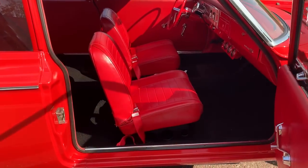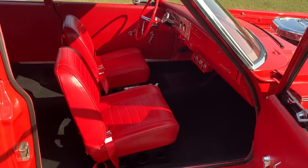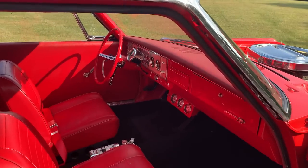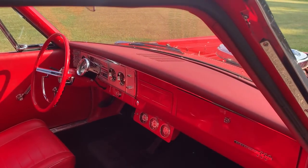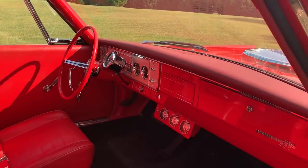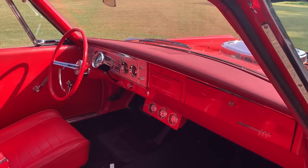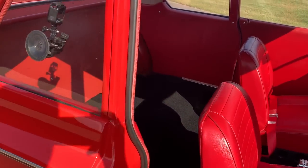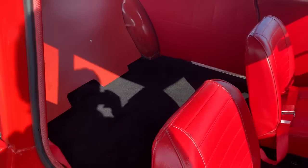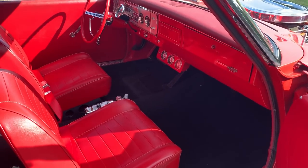You'll notice right away it's fit with Bostrom's A100 van seats. The dash lacks any sort of dash pad. There's no sun visors, and it's also heat and radio delete. The rear seat has also been omitted, and special thin carpeting is installed.